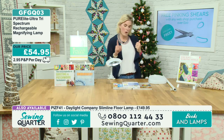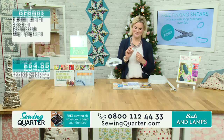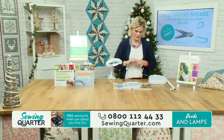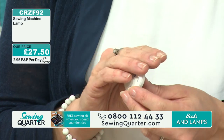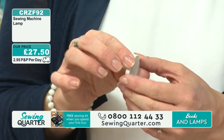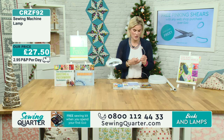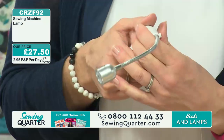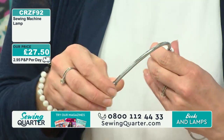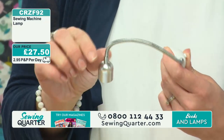I'm just going to keep that there. Now, one more lamp to show you. Producer Paul loves this one. And that's this. Now, basically, what you will do, and you do get two of these, is you peel off the back. It's just a sticker. Peel that off, stick that onto the side of your sewing machine. And if you've got two, you can stick it in other places as well, just slide that down onto there. Mini gooseneck. Ta-da!